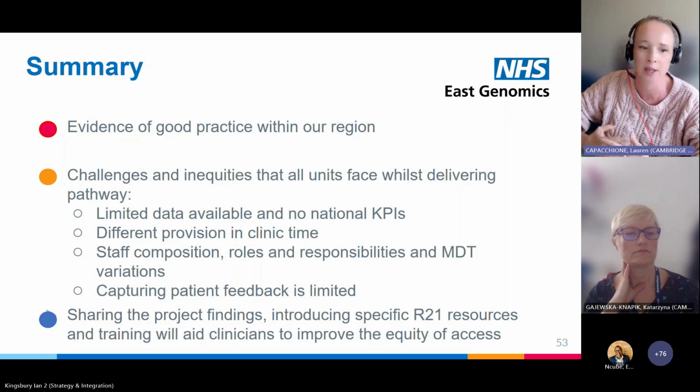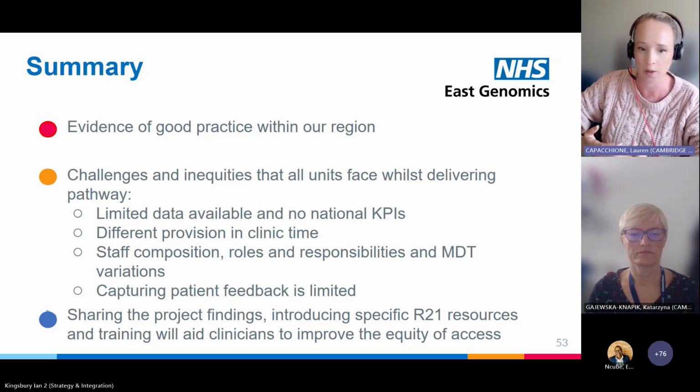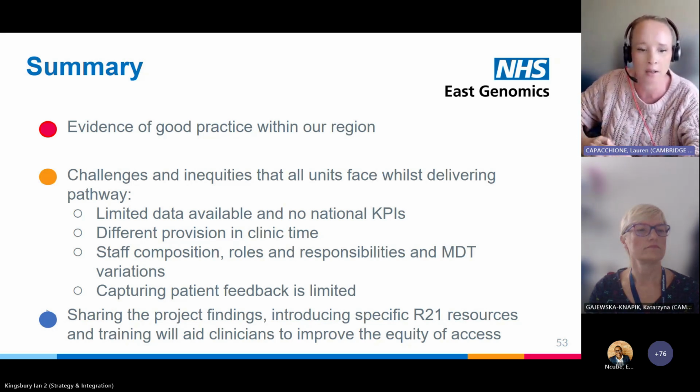The challenges of inequity are the issues that we have about data collection and there not being any KPIs linked to the R21 currently. Different provisions within clinic times meant that patients had a different amount of time with the specialist, which affects equity. So it's highlighting that to the teams so that we can all learn from each other, because we share these results with the fetal medicine teams within the East. They could see that Nottingham are doing this and Brooks are doing this, and they can then go back to their service providers and discuss whether or not they want to change how they provide care.